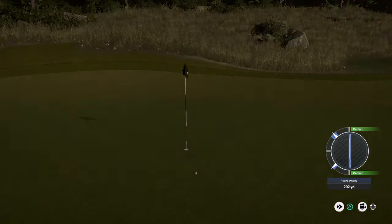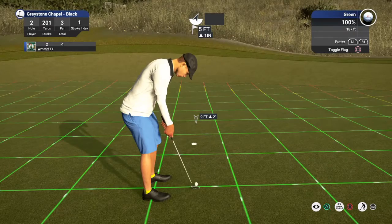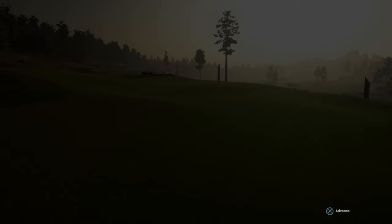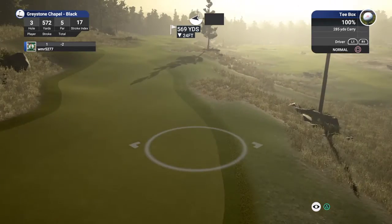All right, solid approach shot. We can 2-putt from here. And this putt for the birdie. Nice. And after that, you'll go down to 2 under par. Nice bird on that last hole. Let's see another one.